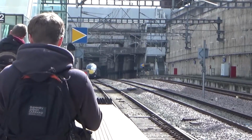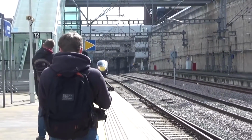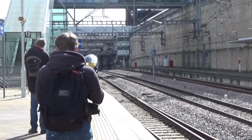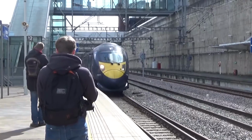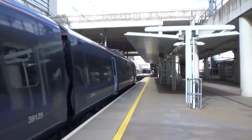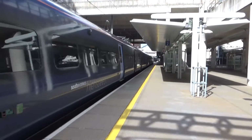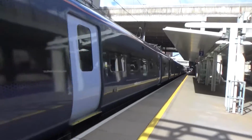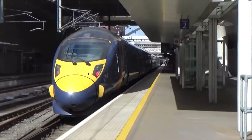Okay, next train to arrive is going to be the 0947 Southeastern service from Ramsgate to London St Pancras. This one's running 1 minute late. 395012, in Pride livery. Hashtag trainbow.